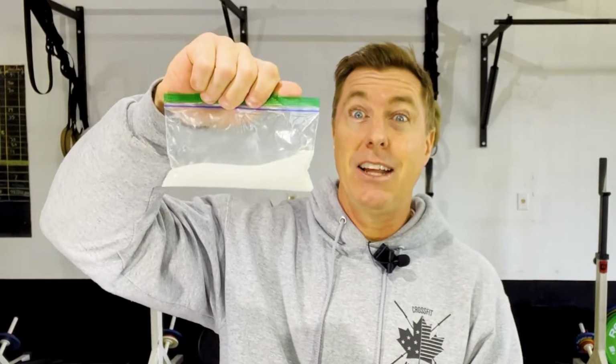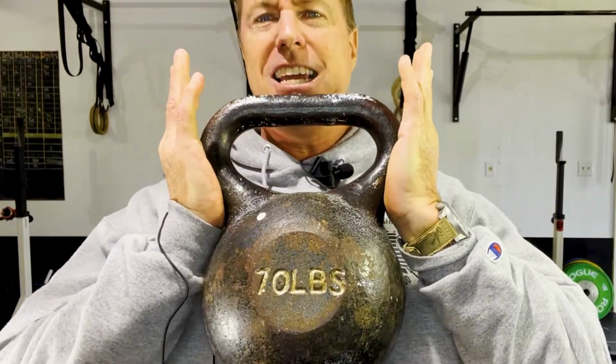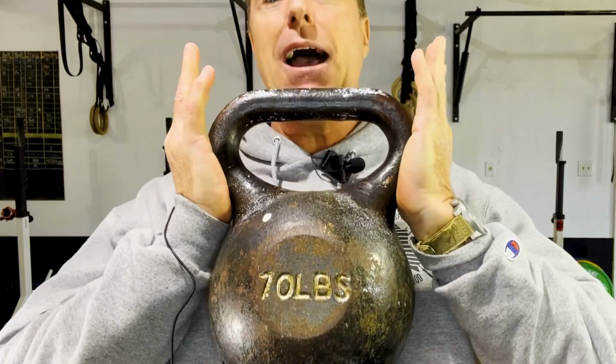The average person consumes 14 tablespoons per day, which is almost 88 grams of sugar. To give you a visual on that, that's a lot of added sugar each day. And each week the average person consumes 6 to 7 cups of added sugar. And to really blow your mind, the average person consumes 70 to 80 pounds of added sugar each year. This is a 70-pound kettlebell.